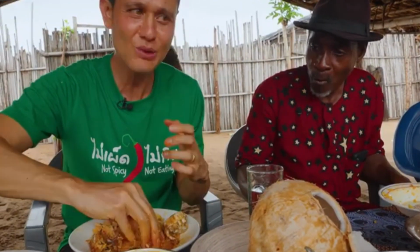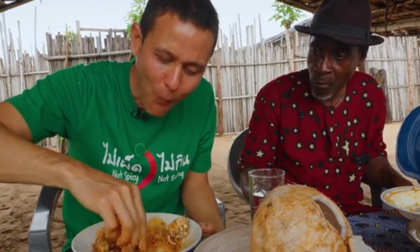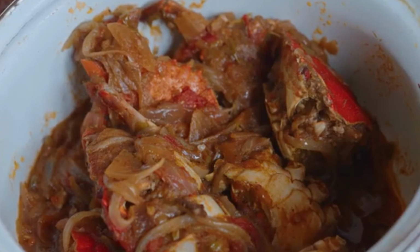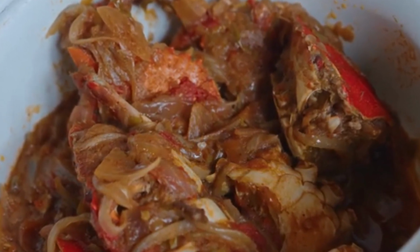Oh, the roe is where it's at. Yeah. Creamy and so much flavor. It's like the ultimate condensed flavor of crab meat. And with those onions and tomatoes that have been stewed down with that paste. Delicious.